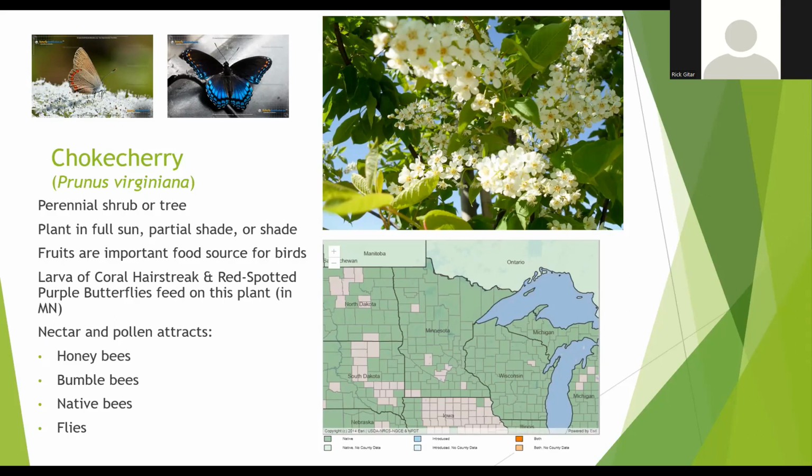Unfortunately, it is also susceptible to a fungus called black knot, which can become unsightly, as all cherries are susceptible to black knot. Native bees, bumblebees, honeybees, and flies will also visit this, as well as the butterflies.